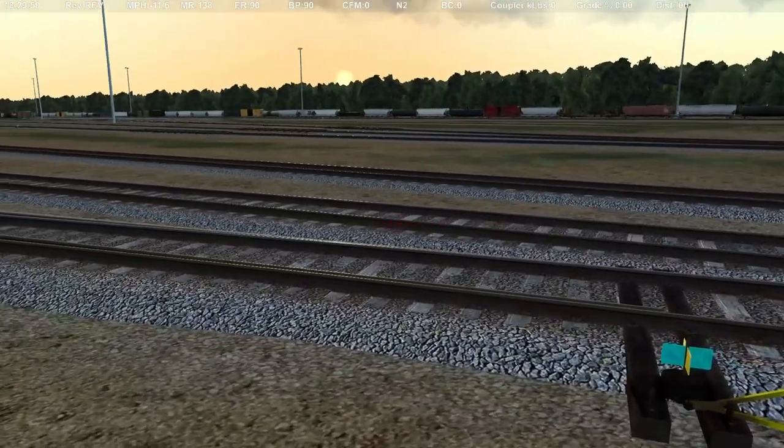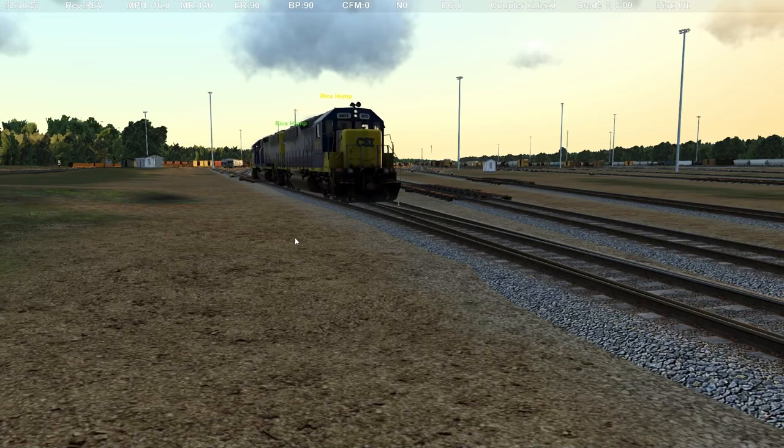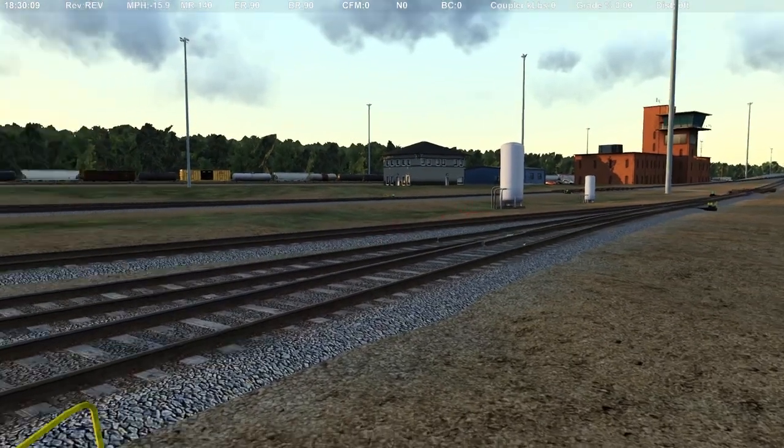All right, let's come up here to this switch. It's so cool. One thing I've always kind of wished in the game, I wish the power was louder from the ground view. You can hear it a lot more than this. They're really, really quiet in game.